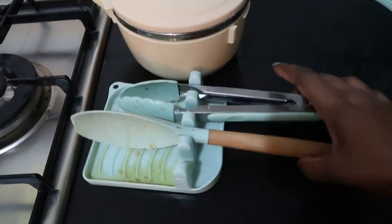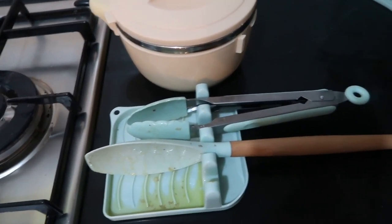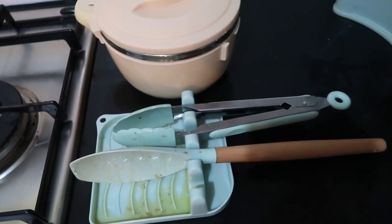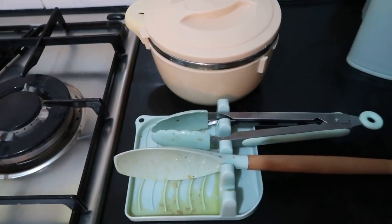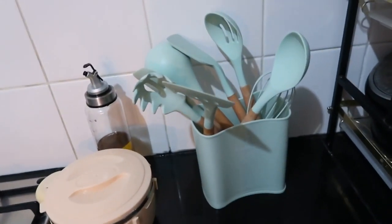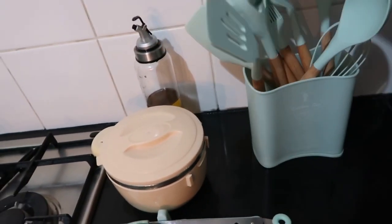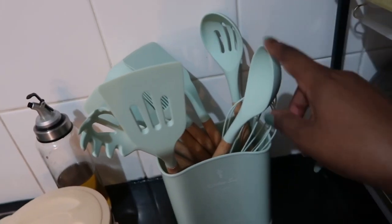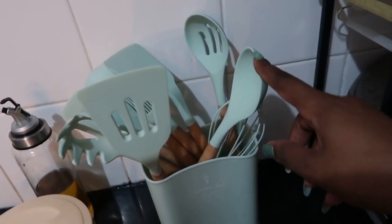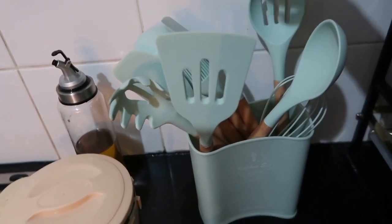This is the best set yet anyone can ask for their home. So I am really loving how it helps me in the kitchen to cook my foods. That's the set. Well, this is missing because it's drying. But this is the set. It has everything from the stew serving spoon to, I don't know, eggs and whatever.